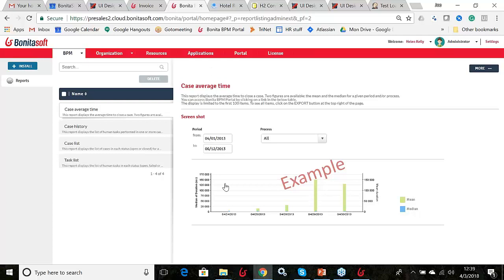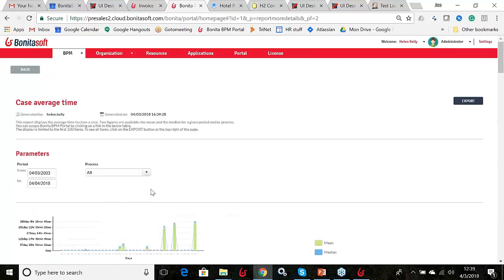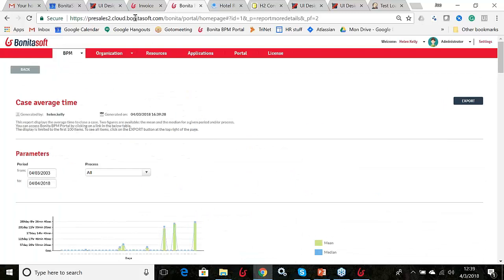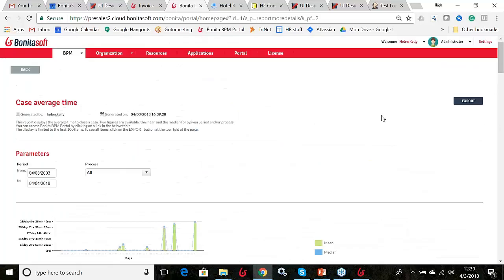So let's pull up some information here. Right. So, and you can pull up that information. I went out to our showroom because when you're generating reports, you want to actually see some data rather than a whole lot of white space. Right. So these are all the process instances that have been run. And you can also export it out as a PDF file.